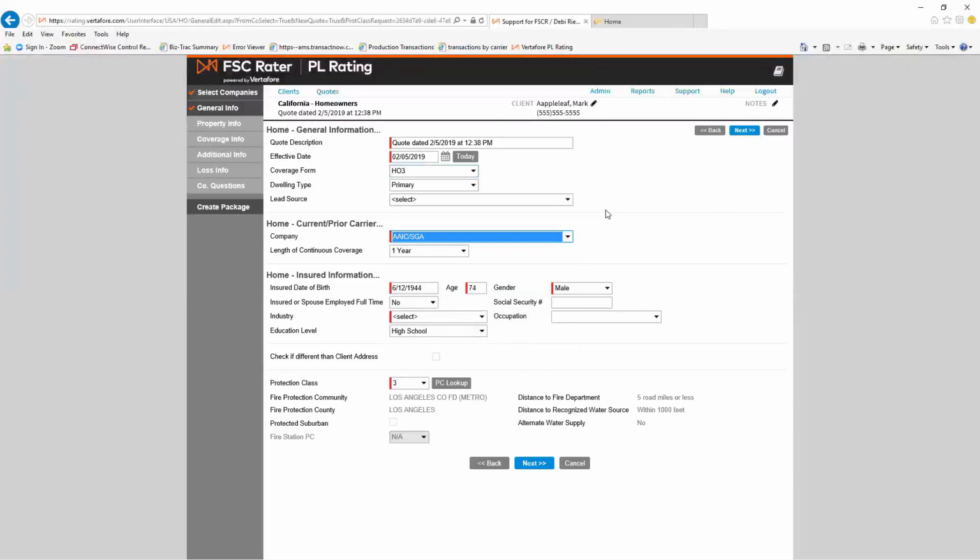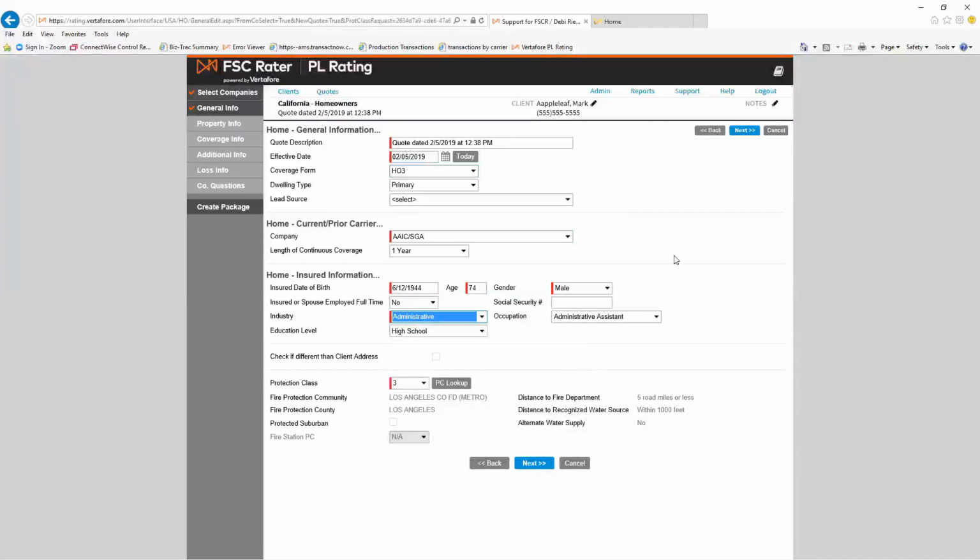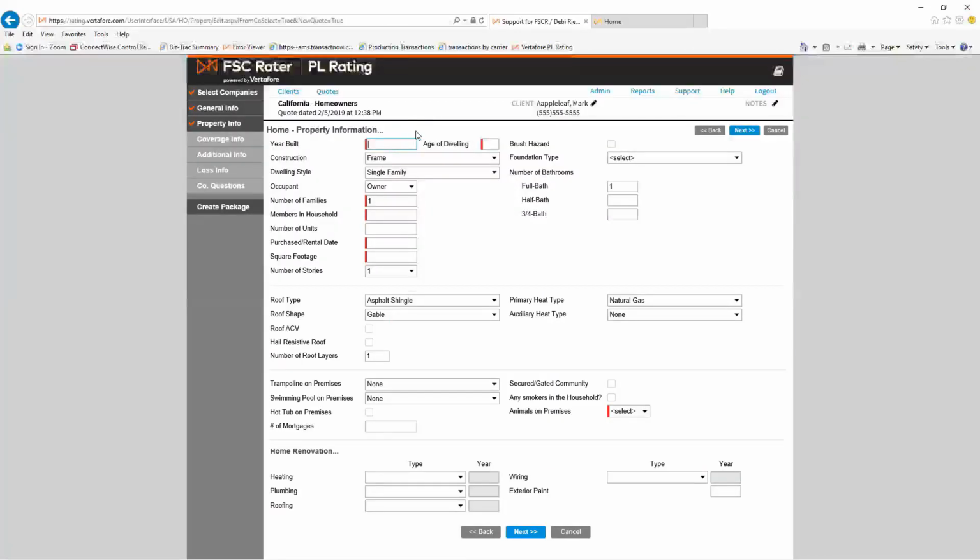I'm going to go through and just make the selections for the prior carrier. Here on the home, it wants to know the industry and occupation on the individual. You can see that the protection class has been determined based on that address here at the bottom and did not require any additional selection from me. As I click next to move forward, here's that year built. When I enter that, my dwelling will populate, how many members in the household, going through and just entering the required fields. And what's the square footage? It's going to make us a little house today.